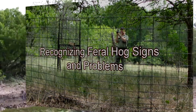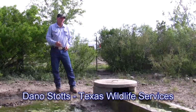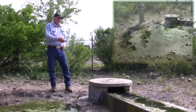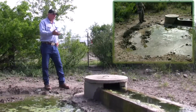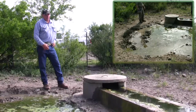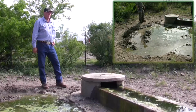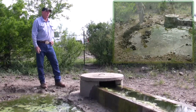Okay, if you're a rancher or farmer looking to see if you have hogs or whatever on the ranch, this is something you can look at. Go to your waters. We've got a water trough here. They've had to put a cement top on it because the hogs kept knocking the float off and making a big old mess where the cows come in and bog down. Plus there's times when there's no water for the cattle because the floats broke.